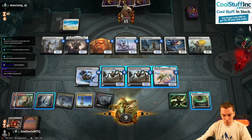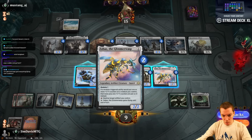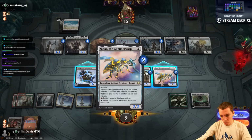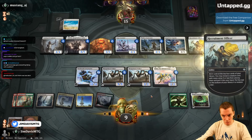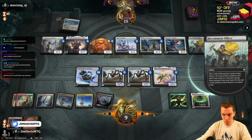Giving the Hangerback Walker ability to creatures is pretty cool, but I don't think it matters that much. Glimmer Wasp can give everything flying, but I need... Yeah, that does actually work too. So this can destroy itself and give things flying. That's true. I'll just say go. As of right now, we have like 15 Thopters waiting in the wings.